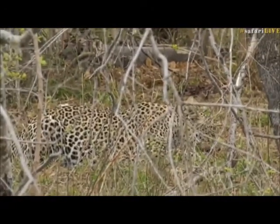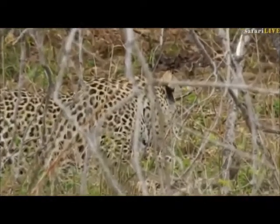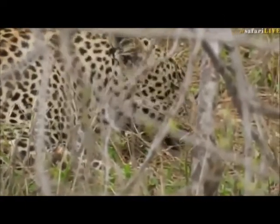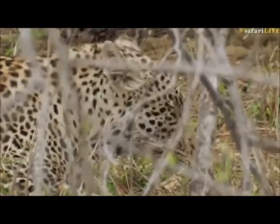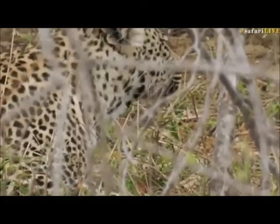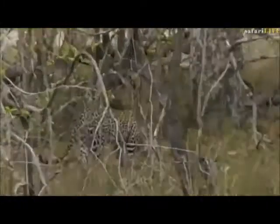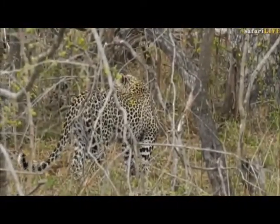Dab, this area is most certainly protected. This is an area that is heavily protected. We have armed anti-poaching units that patrol to make sure that people are not coming in here and hunting illegally. All of the animals that live inside here, as well as the vegetation and everything else, are completely protected.